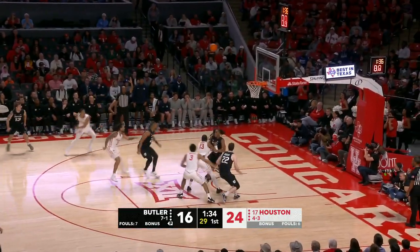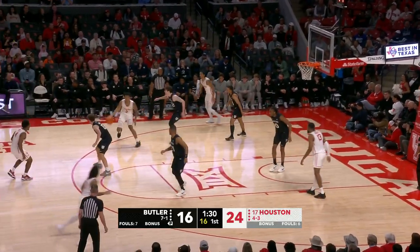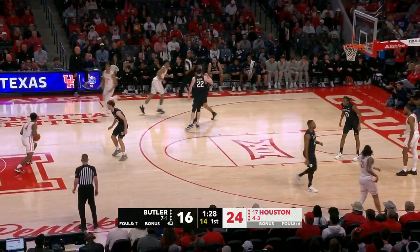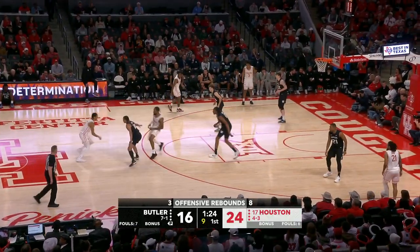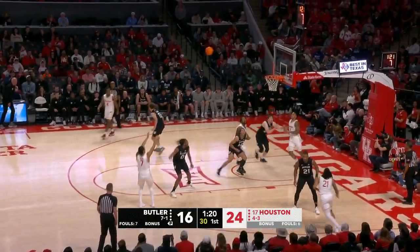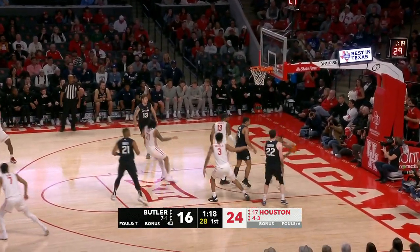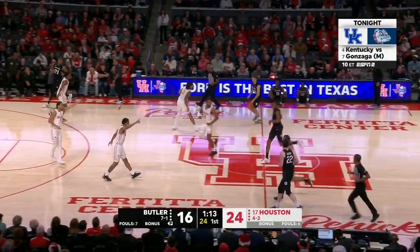Shot clock rolling down. LJ Cryer, the miss from deep. And another offensive rebound for the Cougars. The position defense is fine, but as Coach was talking about, you give up second and third opportunities. Eventually, it just wears you down. Milos Uzan. And there is Augusto Cassia for the rebound, the native of Brazil for Butler.